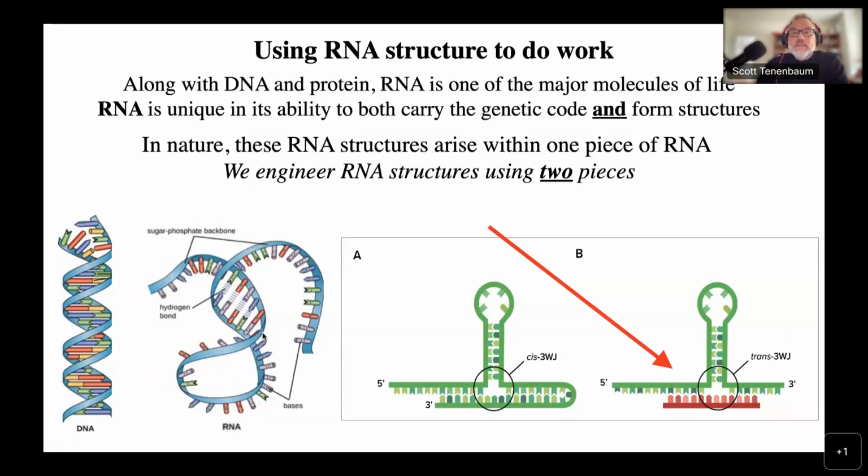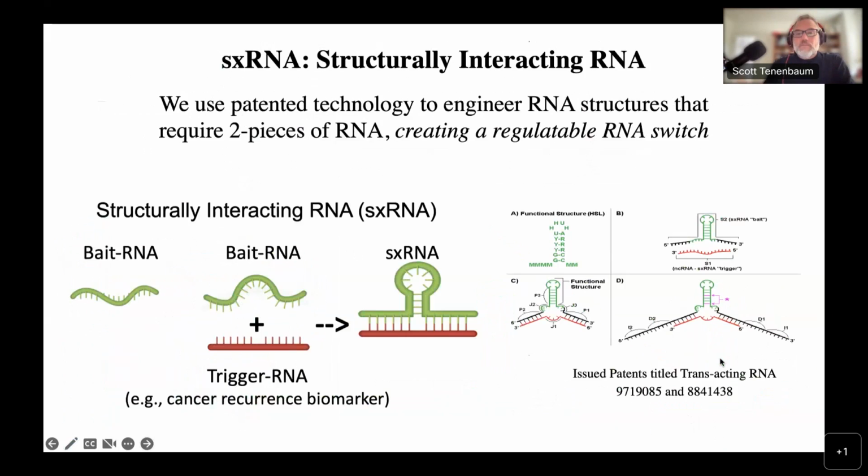Normally in life, RNA forms these structures intramolecularly, meaning that it's one piece of RNA that folds up into these structures, and that's depicted here in 2 dimensions. In this case, we're making this little cute stem loop. And so the sXRNA technology is focused on turning what was a single piece of RNA forming a structure into two pieces. That's our technology. So we've turned a one-piece structure into a two-piece structure, and in doing so, we've turned this into a switchable module.